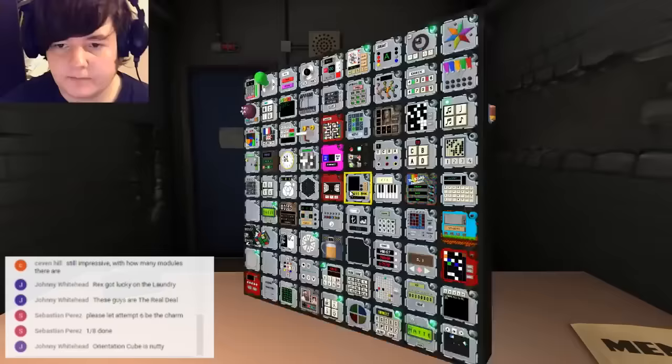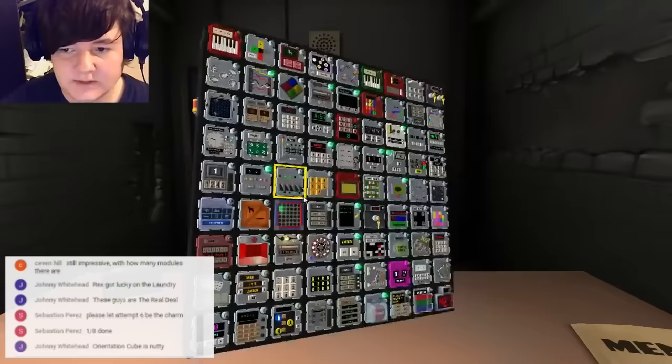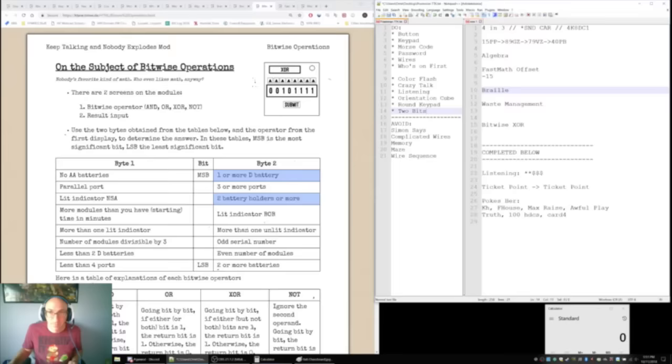Yes? 2 bits is done, round keypad's done, listening, crazy talk, color flash, all done. Who's on first, wires, password, Morse code, keypad, button, all done. He's saying that's a key turn? Key's turned. You're good. Stage 24 is a 4. Stage 24 is a 4. Listening. Sounds attentive, man. Star, star, dollar, dollar, dollar. Yep. Thank you.